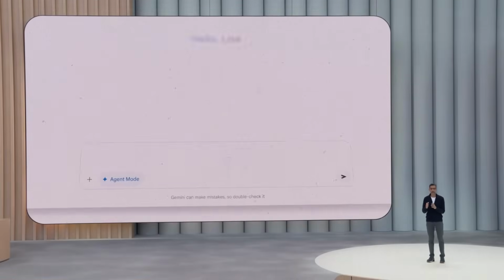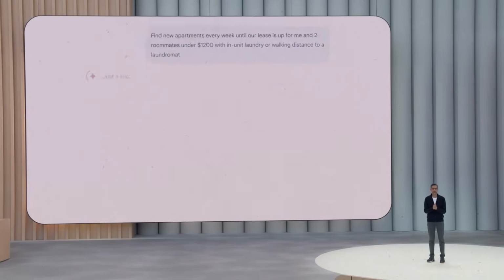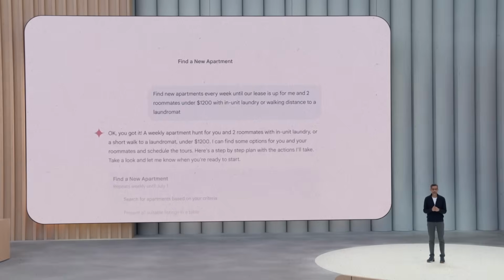The 10th update is Gemini Agent mode. Now, agents have always existed. There's a Project Mariner by Google that they're running. But now, let's say you're on the Gemini app. Let's say you want to check prices of apartments nearby in your locality, and you just have a simple search. Find apartments near my location under this budget and give me the best options.